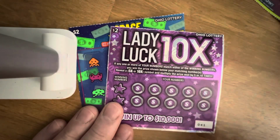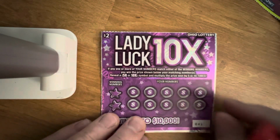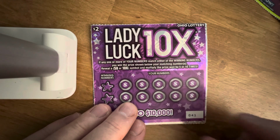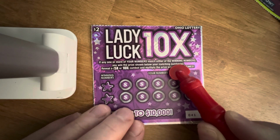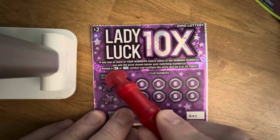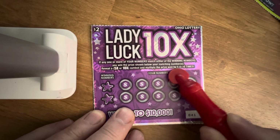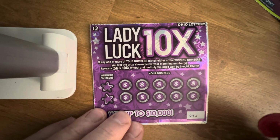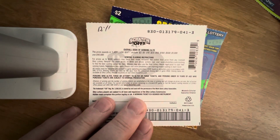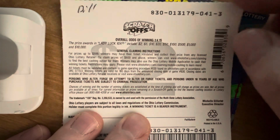All right. Let's start off with Bill's tickets here. Once again, this is a 50-50 stake with me and Bill. And the particulars on the Lady Luck ticket: if any one or more of your numbers match either of the winning numbers, you win the prize shown below your matching numbers. Reveal a 5X or 10X symbol and win the prize, and multiply the prize won by 5 or 10 times. Okay. All right. What are the prizes on the Lady Luck ticket? The prizes on the Lady Luck ticket are 2, 5, 10, 20, 50, 100, 500, 1,000, and 10,000 dollars.